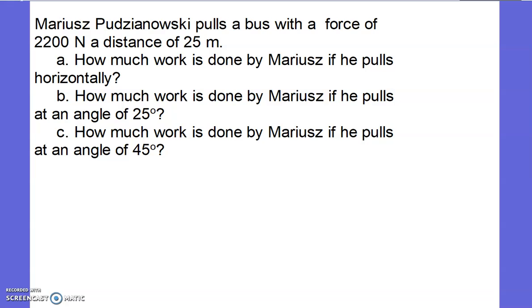In this problem here, we have that Mariusz Pudzianowski pulls a bus with a force of 2,200 newtons, a distance of 25 meters. What we want to do is figure out how much work does Mariusz do if he pulls the bus horizontally, if he pulls at an angle of 25 degrees, and if he pulls at an angle of 45 degrees.